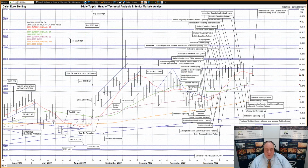Euro sterling. A combined bearish dark cloud cover pattern, bearish closing black Mariposa yesterday. This seems to be a final action in the recent move higher, started from last Friday's bullish engulfing pattern.